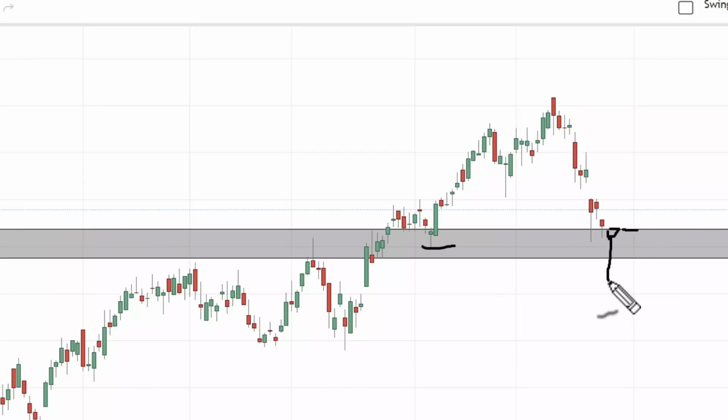My stop loss is usually a distance below these lows because I don't want to get stopped out prematurely. So usually something along here. This would be my stop loss. So this is my entry. This will be my stop loss. Okay. For potential targets, one level you can reference is just before this recent swing high. Let's call this TP.